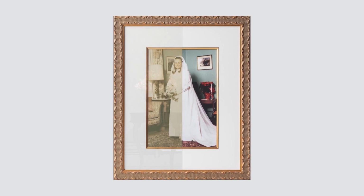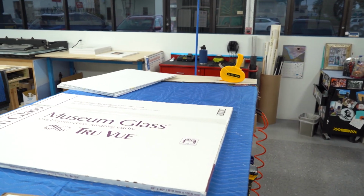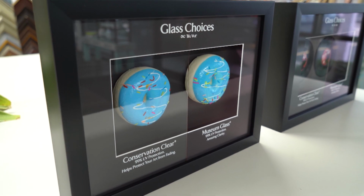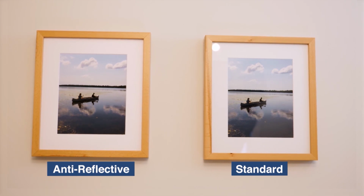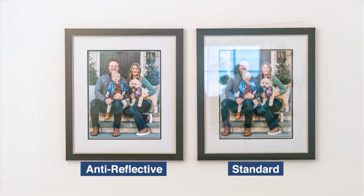We do not use regular glass because it is detrimental to your artwork or whatever you're framing. We use Tru Vue Conservation Clear as our baseline product, and what that does is it blocks the UV rays from getting to the artwork. Now, in addition to the Conservation Clear, our favorite product by Tru Vue is their museum glass and acrylic, and it provides an exponentially clear way to see what you have framed. These options not only offer you an invisible, beautiful finish, but also provide you with different levels of protection, preservation, and anti-reflection.